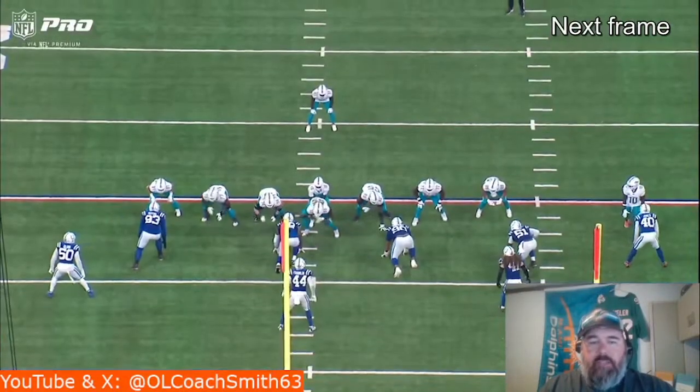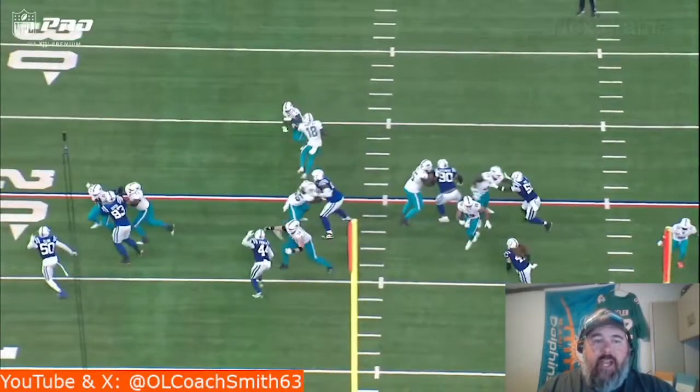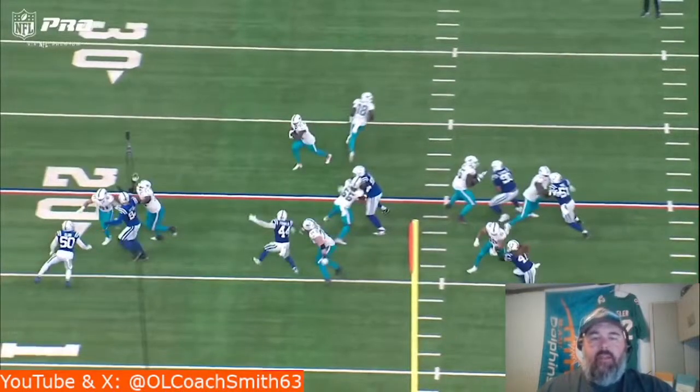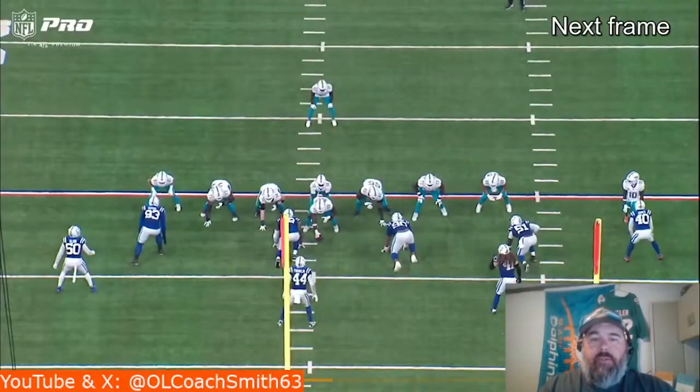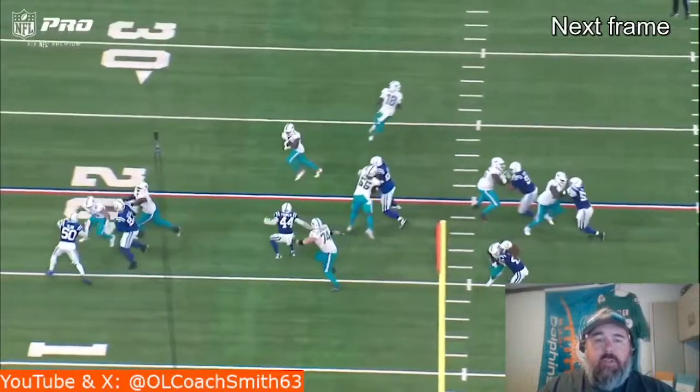And you can see just by the amount of space that's created between that Austin Jackson block on the outside and the Aaron Brewer cutoff that if Ikenberg can get a piece of 44 and gives Mostert the confidence to turn that up, then this is a play that had a lot of potential for a home run.